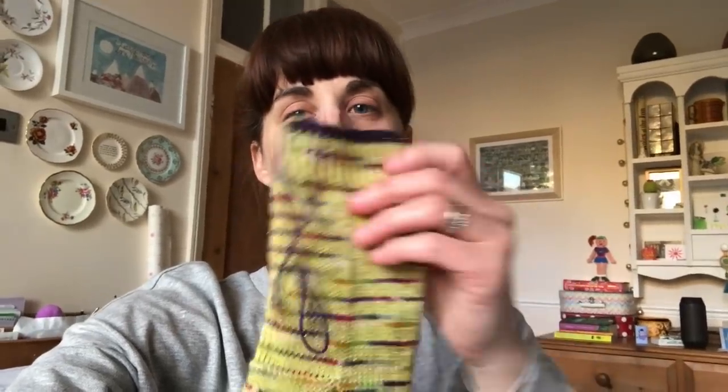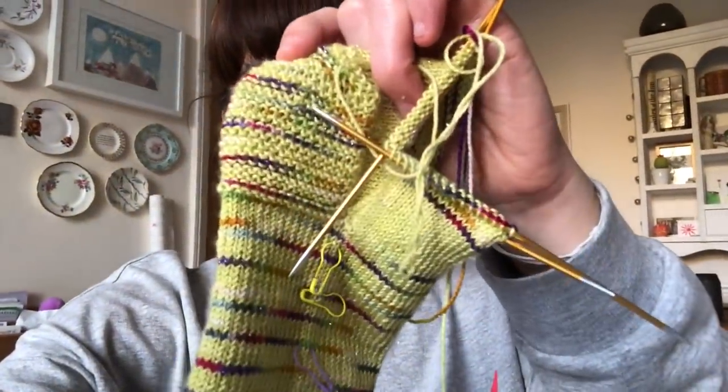So, and I was going to do the heel in that as well, but I just forgot. I just got carried away. Yeah, so that's my garter stitch heel. I'm very pleased with it. It feels really cushy and nice. It feels a bit different. I haven't started the second sock yet. I'm just happily knitting away on this one.